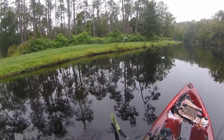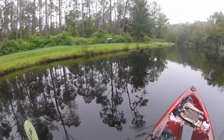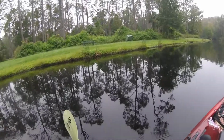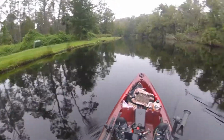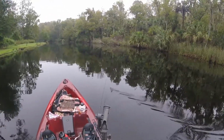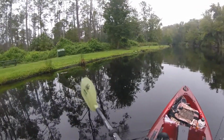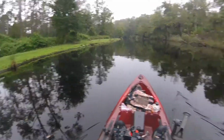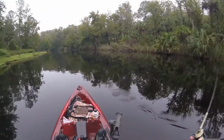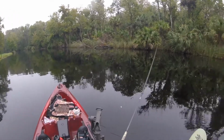You see these bins here, they're for recyclables and trash. And then in the main campground, all the areas have bear boxes. They're big metal bins you put all your food in, and it's supposed to keep the bears out, keep your stuff safe. I'm going to plug in this area just for a little bit here, and then I think we're going to come back out to the main body of water.